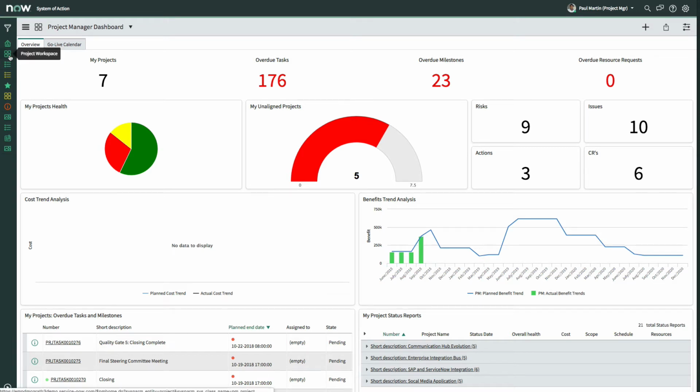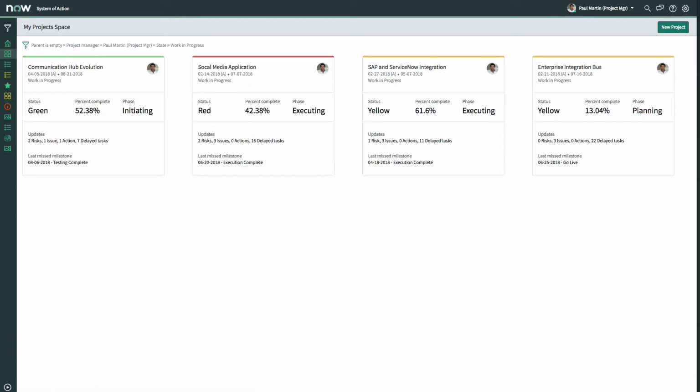Switching to the project workspace, Paul sees each project represented as a card. Each card shows the project summary, so he can quickly gauge project status and health. Paul wants to know more about the SAP and ServiceNow integration project, so he clicks on it.